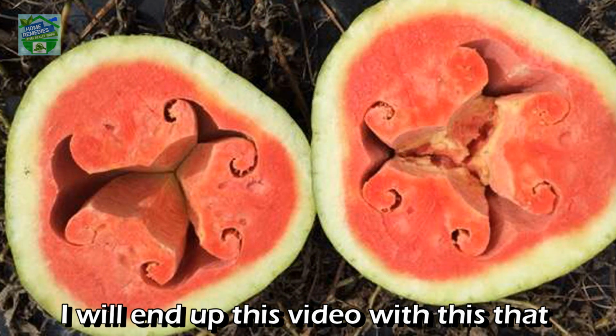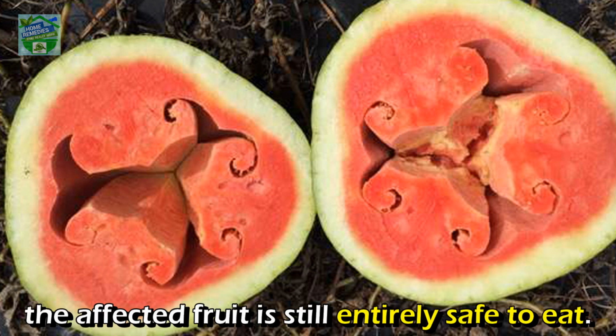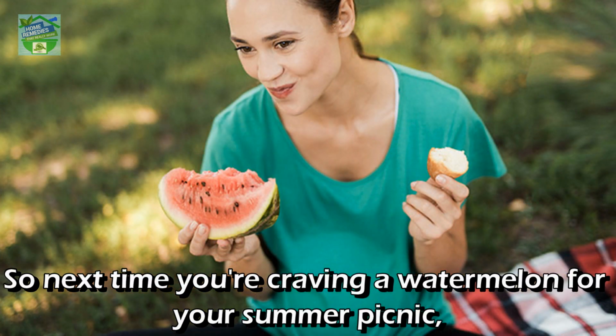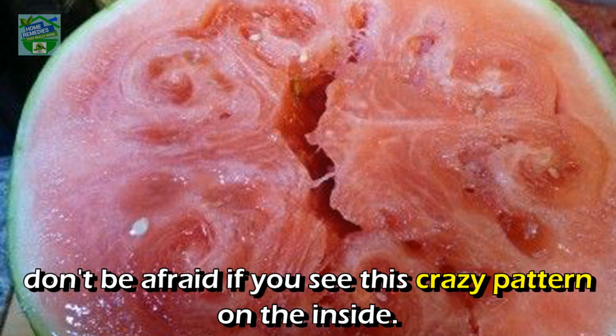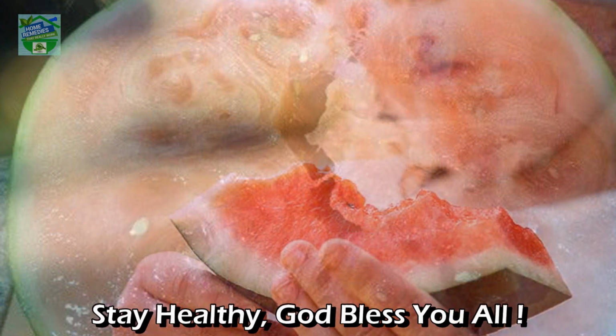I will end this video with this: although the appearance might be alarming, when the watermelon is first cut open, the affected fruit is still entirely safe to eat. So next time you are craving a watermelon for your summer picnic, don't be afraid if you see this crazy pattern on the inside. It's just science working its natural magic.